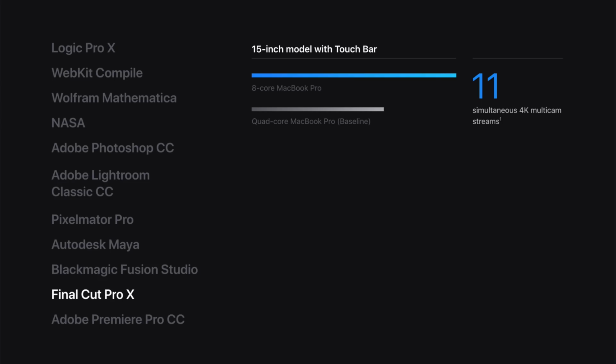But what we really care about is Final Cut Pro. Yes. So you can edit up to 11 multicam 4K clips at the same time. That's a lot. For example, when I'm editing, when we used to have 3 cameras, we could do that pretty easily. But on my laptop, 1 camera, 1 edit, not even 4K, it was like killing itself trying to render.